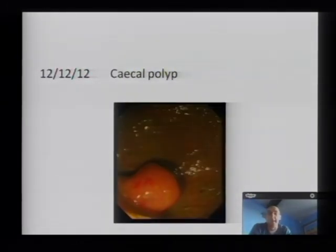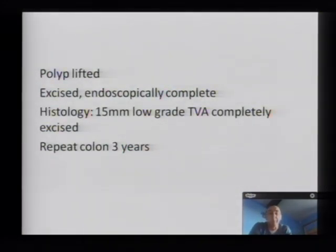So if we move on, Paul, please. In late 2012, we had colonoscopy, and this cecal polyp was apparent at that time. Next slide, please. The polyp was lifted and excised. Endoscopically, the excision was felt to be complete. Histology also showed complete excision with a low-grade tubulovillous adenoma. And again, according to our current protocol with the British Society of Gastroenterology guidelines, he had a repeat colonoscopy booked for 3 years' time. So next slide, Paul.